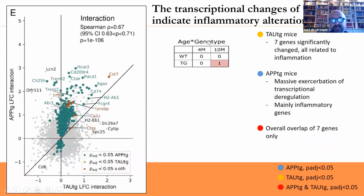When you look at the age and genotype interaction, you see that there are few changes along the tau axis. The changes occur immediately and affect neuronal function very early on, as soon as the tau transgene is active. But for the APP, we see that over time, many more genes start to change.